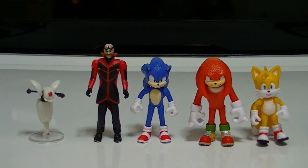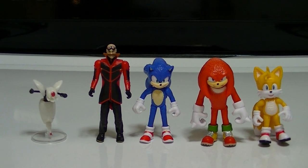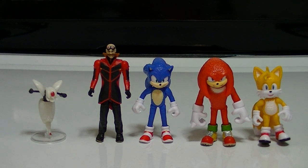So, here are all 5 figures removed from the packaging. All are capable of standing quite well, and they don't have any extreme pre-assumed poses, which I am extremely thankful for. Although they do have just enough of a natural posability that they don't look too stock straight like some of the Tomy figures did.